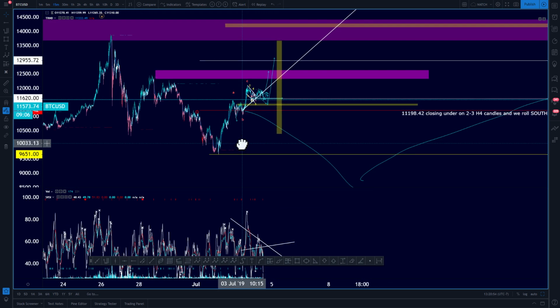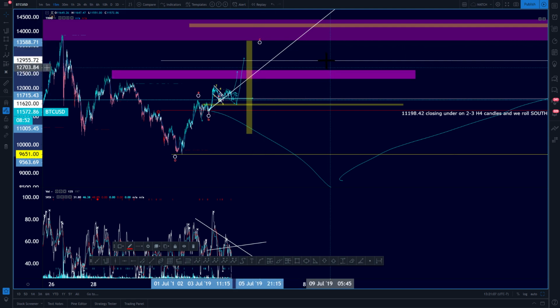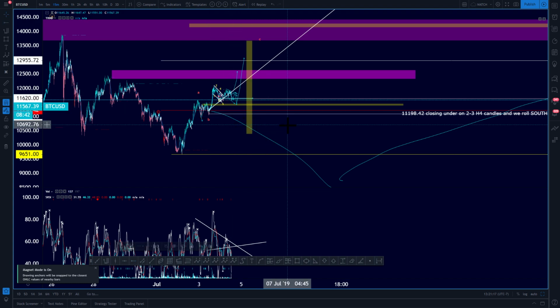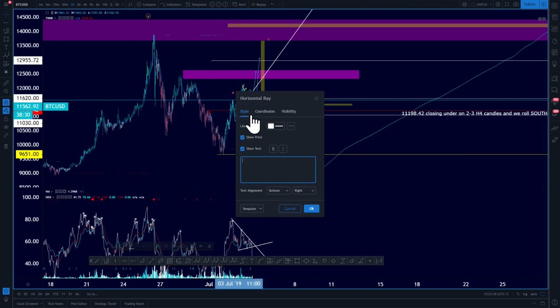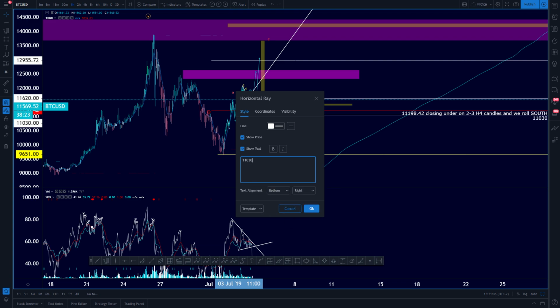Two options, right? Very short, because these two were very similar, right here, A and B, or very long. Hard invalidation, like I said, is right here underneath this low, because in order to be an impulse, you cannot contract an entire move that you made, because that's not impulsive, obviously. And that number is 1130. That's a good number. No hard invalidation.